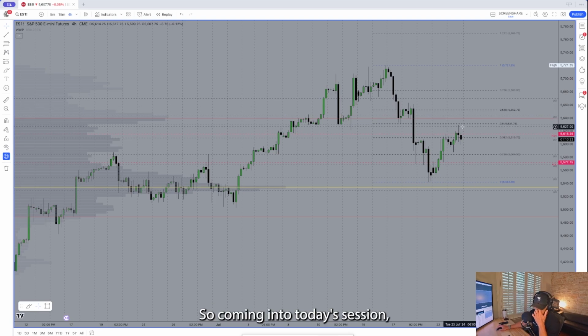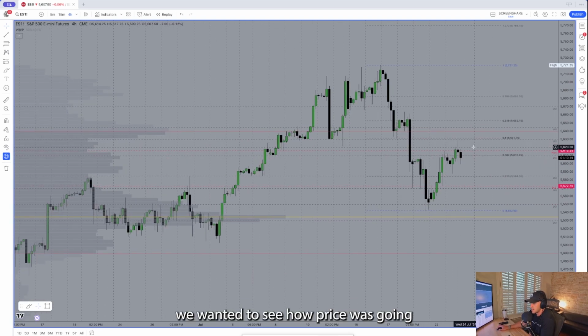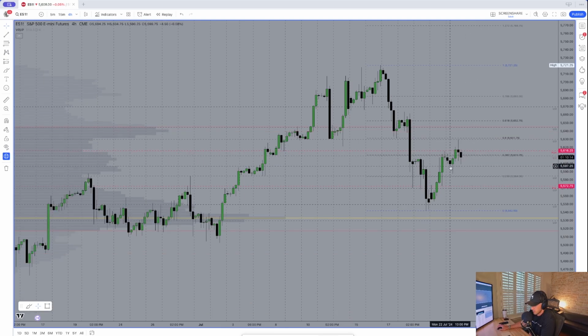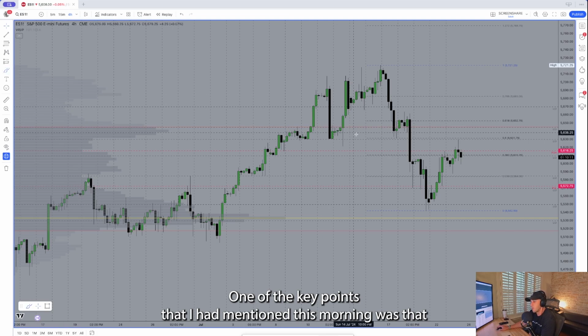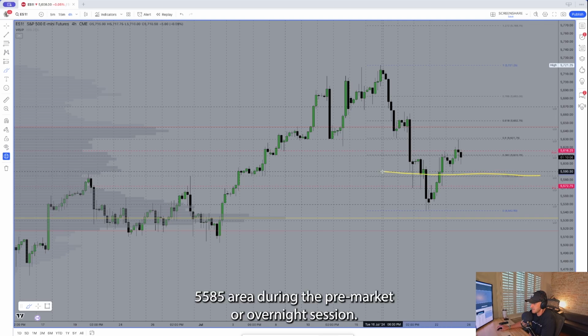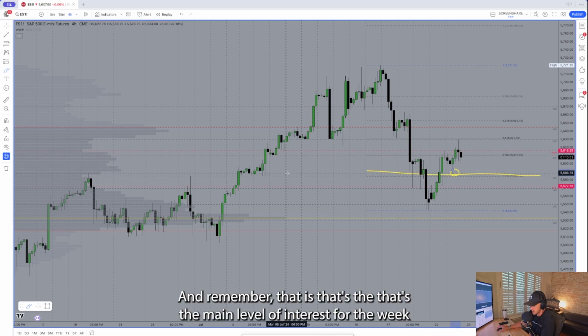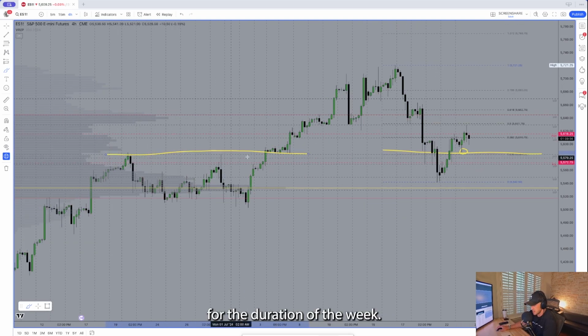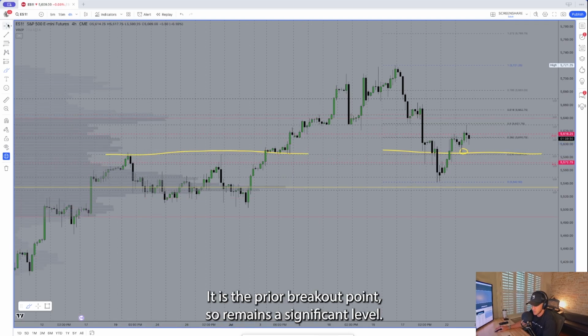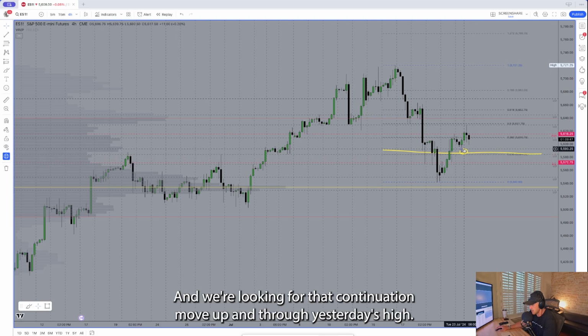So coming into today's session, we wanted to see how price was going to be trading versus that 56.10 and prior day high zone. One of the key points that I had mentioned this morning was that we have price retesting this 55.85 area during the pre-market or overnight session, right? And remember, that's the main level of interest for the week, for the duration of the week. And the significance of that level, it is the prior all-time high. It is the prior breakout point. So it remains a significant level. We're looking for that continuation move up and through yesterday's high.